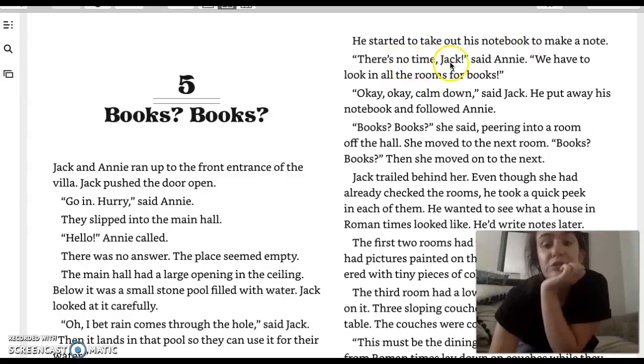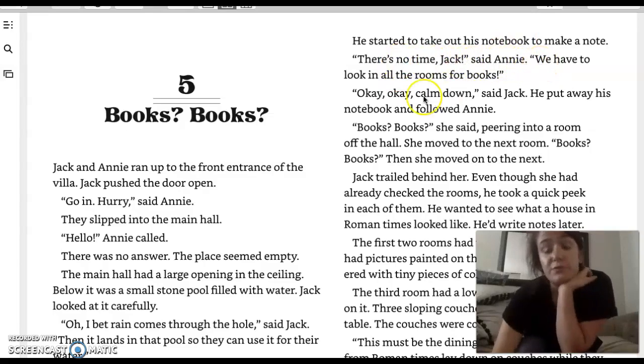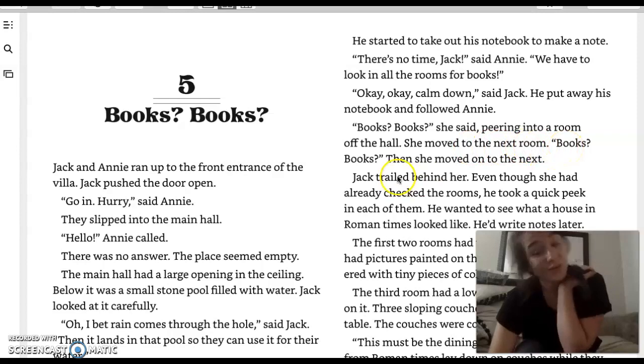"There's no time, Jack," said Annie. "We have to look in all the rooms for books." "Okay. Calm down," said Jack, and he put away his notebook and followed Annie. "Books, books," she said, peering into a room off the hall. She moved to the next room. "Books, books." Then she moved on to the next. Jack trailed behind her, even though she had already checked the rooms. He took a quick peek in each of them.